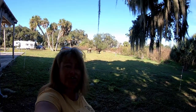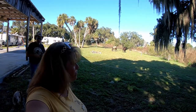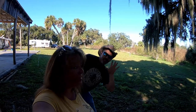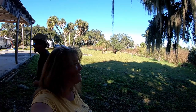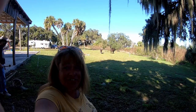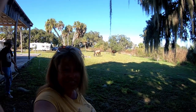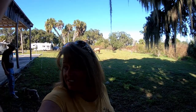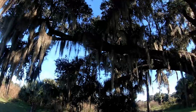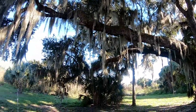So we're here at Hickory Hammock this week, and we decided to make an outdoor pen for the horses, because there's no one else here with horses, so we thought, well, might as well use the space. So we might as well use the space for the horses to get out and roll and eat a bit of grass, I guess. But this is the tree. Isn't it a beautiful tree? All the moss on it.